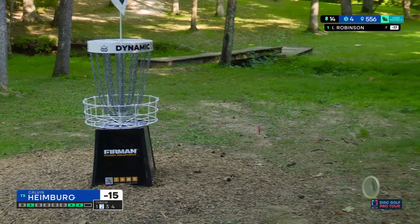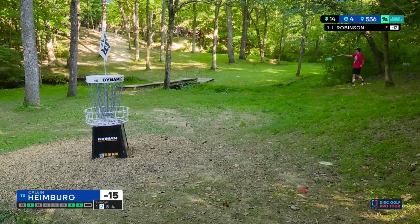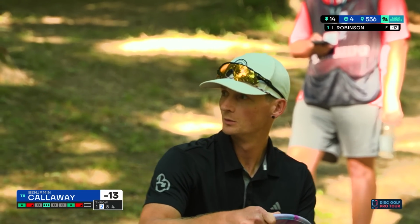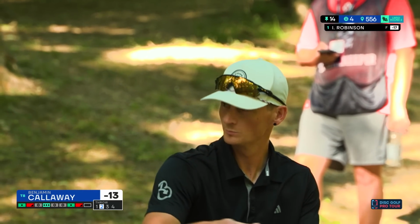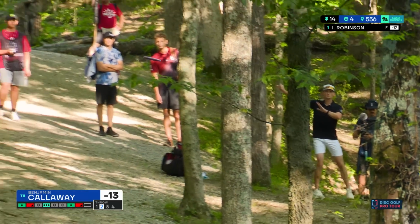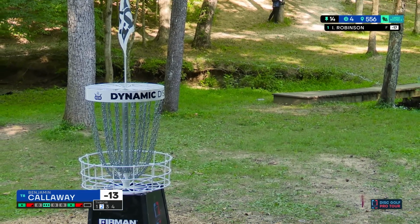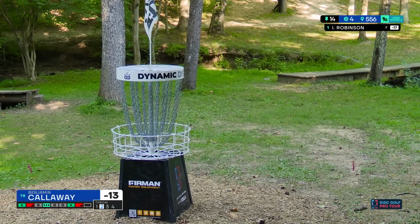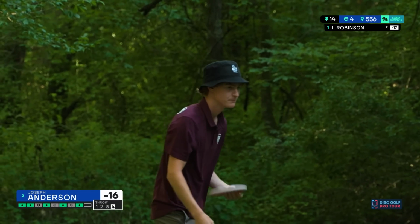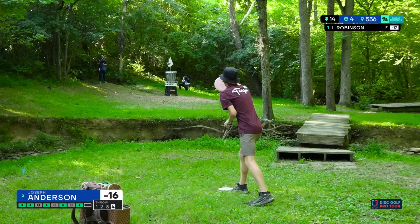Calvin will not be taking a double bogey, or any bogey for that matter. And what is this disc doing? It's drunk. Get back to the hole. Oh. That's a brutal result. Brutal. For such a good drive. Two holes in a row now. Perfect drive. Let's see what he does with his putt.